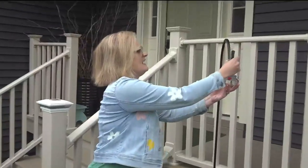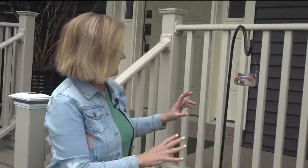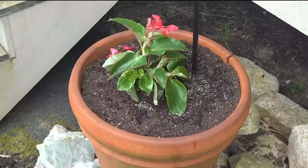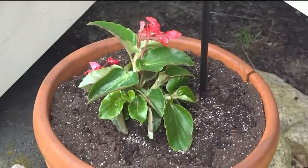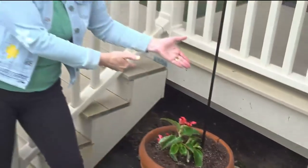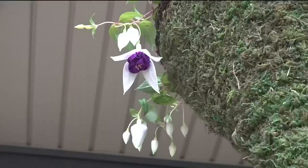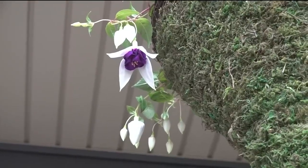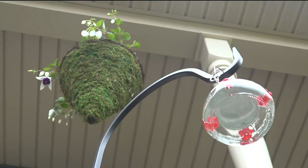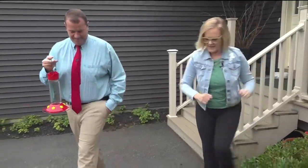The reason I'm placing this feeder here is because I'm surrounding it with plants that attract hummingbirds. See this beautiful begonia with the red flowers? This will get nice and tall, but these plants will attract hummingbirds to your garden. So I like to work a feeder in where those plants are. And then I've got a beautiful fuchsia up there, and they love those as well. So I'm hoping that this combo will attract those hummingbirds to my garden right over here. Well, it's certainly working for me.